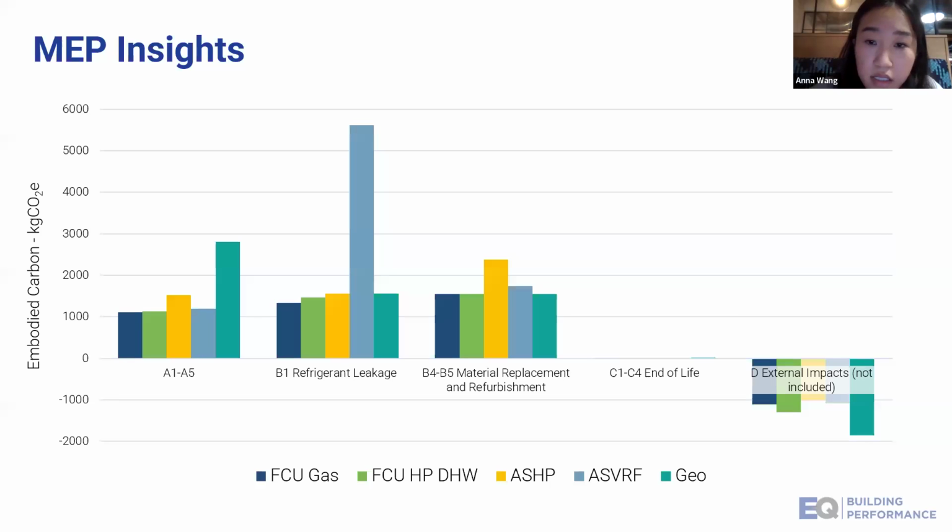Next slide. So breaking down those 5 systems into the categories of A1 to D, a key outlier here is the refrigerant leakage within air source VRF. So when we talk about refrigerants and refrigerant leakage, your system type really matters. So it turns out that the most factory charged pieces of equipment, like chillers or self-contained heat pumps, tend to leak less than field installed equipment that have large refrigerant lines that go from the evaporator to the condenser.